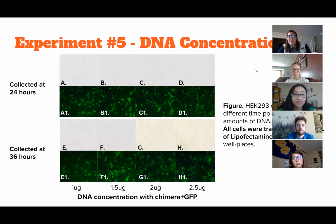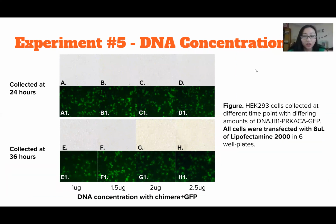Okay, our last experiment was testing DNA concentrations. The reason why we're testing DNA concentration is because if there's too much, it's toxic to the cells and it can kill the cells. If there's too little, it might not be taken up by the liposome, and there's just not going to be enough for all the cells in the wells. So we had to find an ideal concentration where it won't kill the cells and there's enough for the liposome to take it inside the cell.